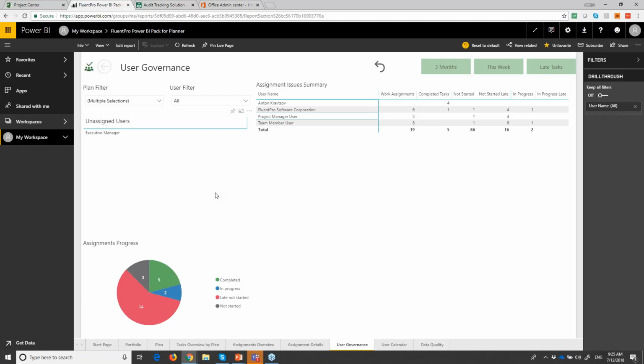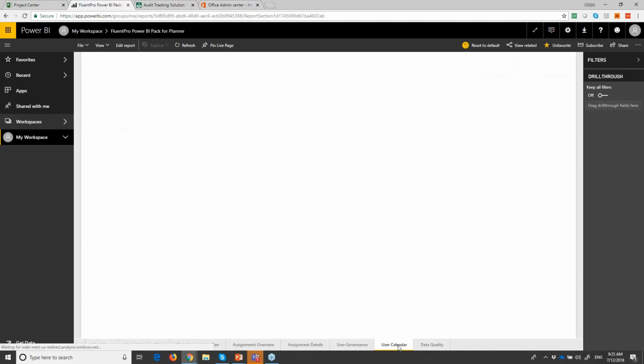the load for a user. For example, very simple, you can see, okay, Anton has no task in progress, what is he working on? It's a very simple question, and this report allows you to get that information without talking to people, without trying to identify it. If you run your project in Planner, this report will give you all those answers. And again, you can see that for 3 months, for this week, and see if there are any late tasks, so it all filters and provides additional filtering to the underlying data.